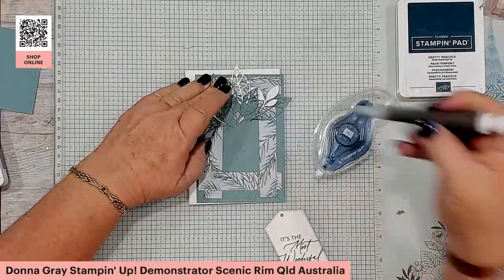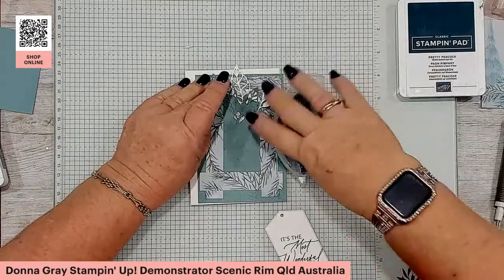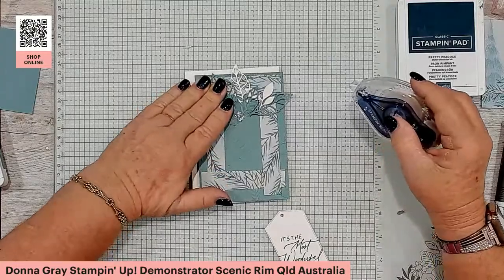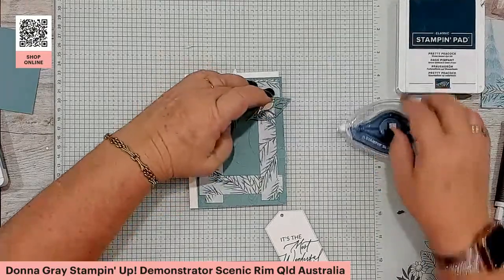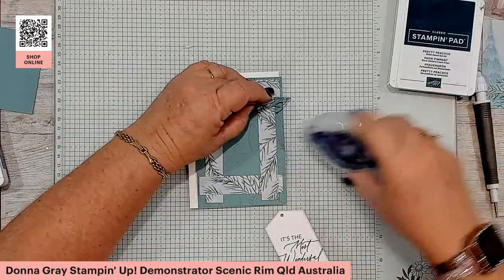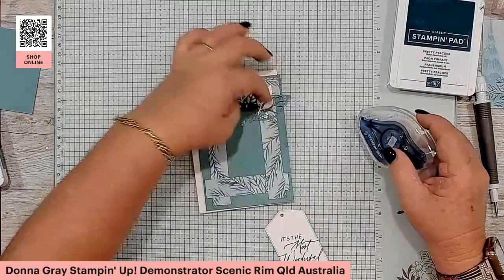Lift up a few, add some Seal Plus and pop them in. So lift up these couple, add some Seal Plus and pop them down in.